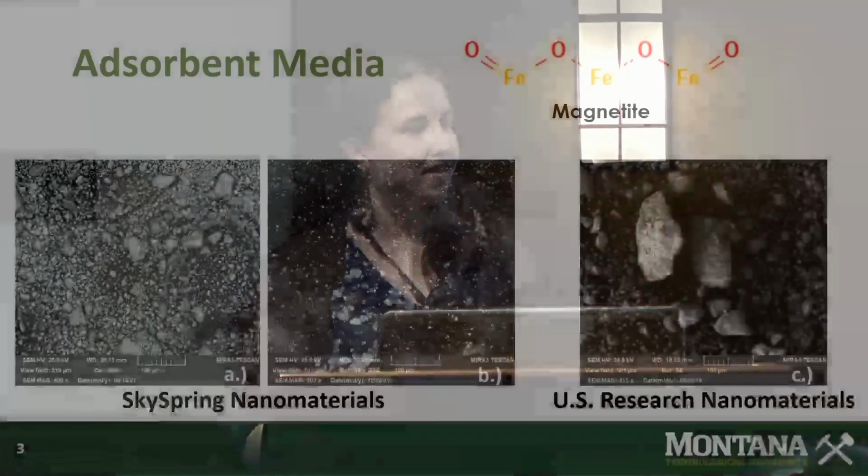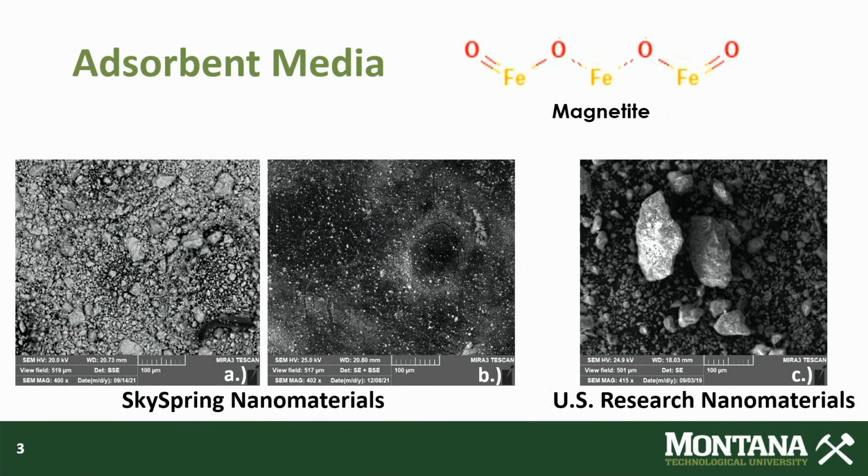So moving onto our adsorbent media, magnetite was chosen because it naturally exists in the environment and also due to its natural magnetic and adsorptive properties. Here we have some SEM images of magnetite. A and B are both from SkySpring Nanomaterials. A was purchased before 2018 and B was recently purchased in 2021. And then we also have a comparison sample of magnetite purchased from US Research Nanomaterials.